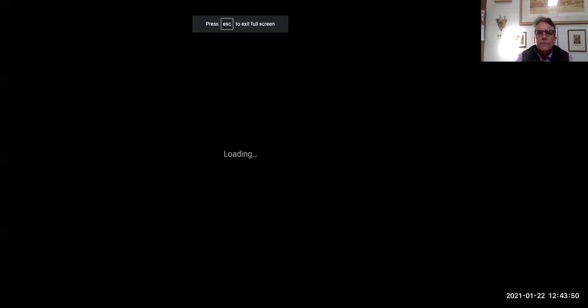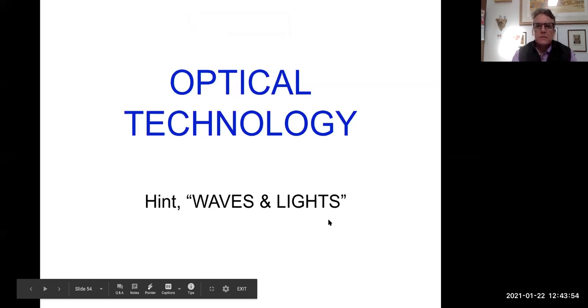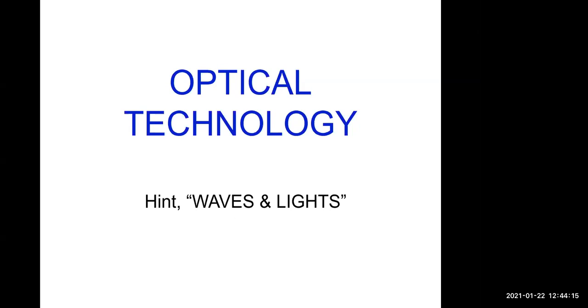Optical. Okay, waves and lights. Why do you think optical is being characterized as waves and lights? I understand the light part, but what's the waves coming from? Anyone? Maybe like light waves. Hang on, someone's trying. Oh, sorry. I said maybe like light waves.